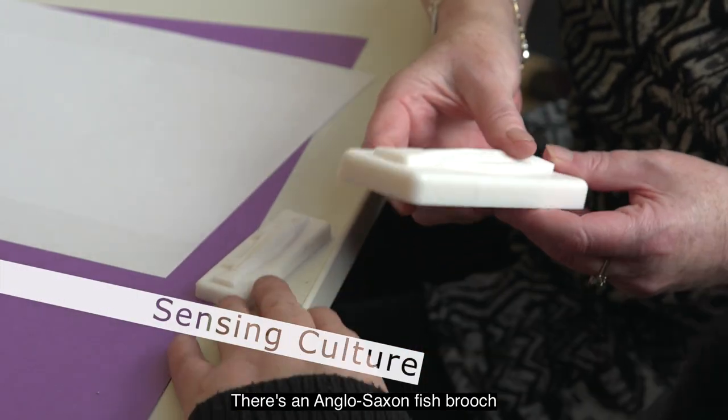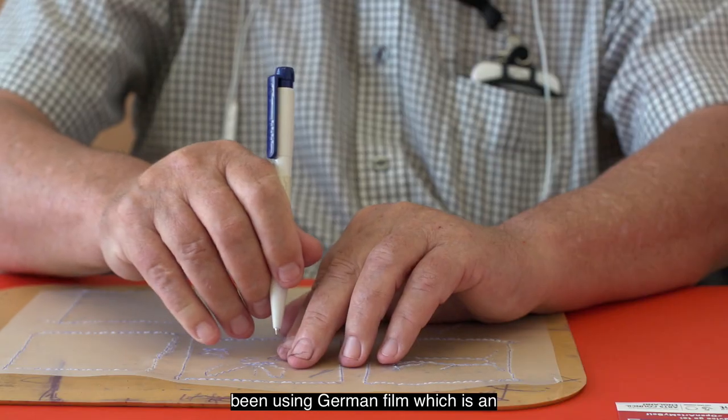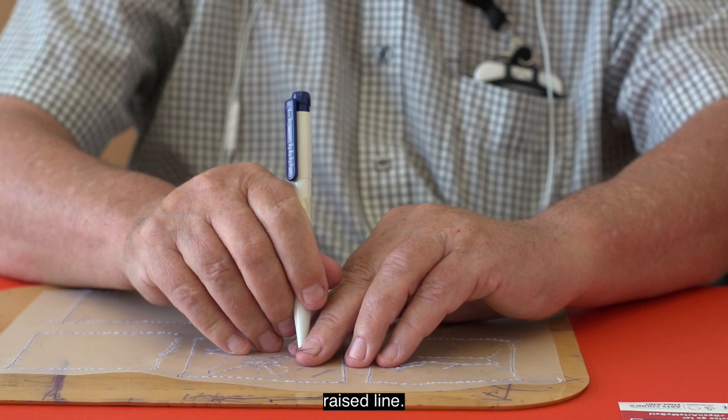There's an Anglo-Saxon fish brooch. We've got a 3D resin print of that. And we've been using German film, which is an embossed film, to inscribe, and it gives a raised line.